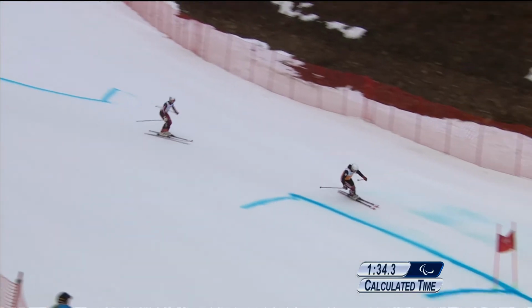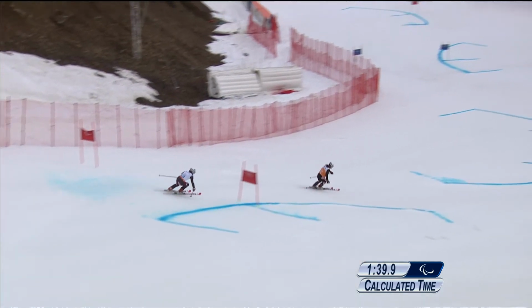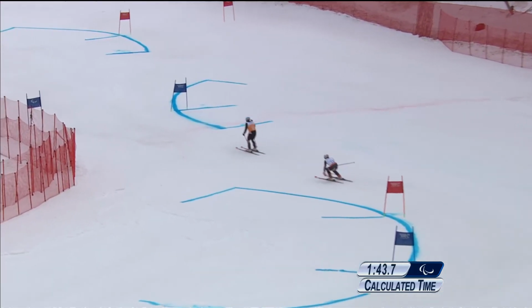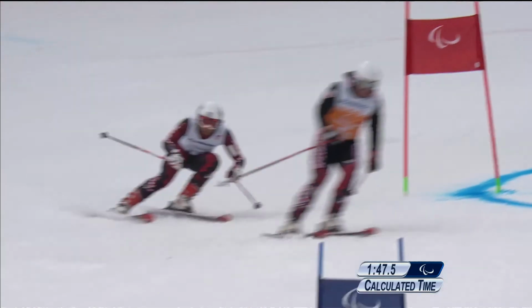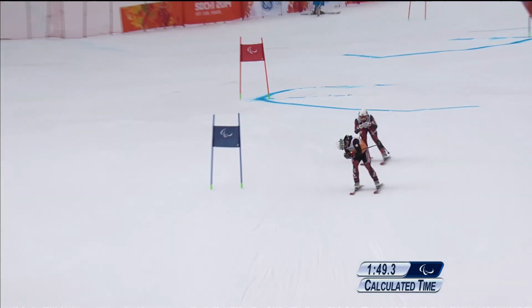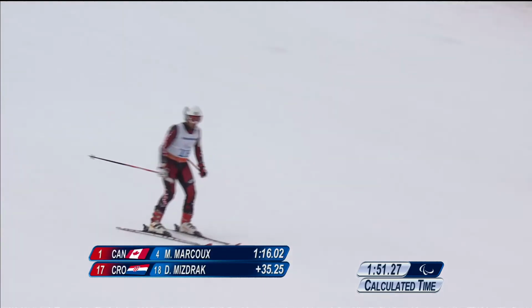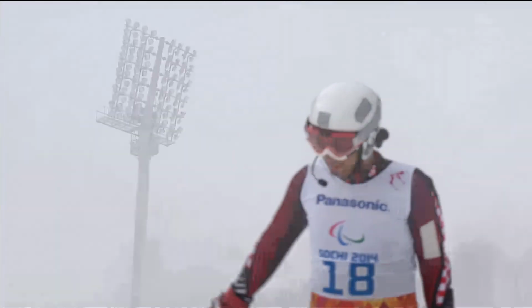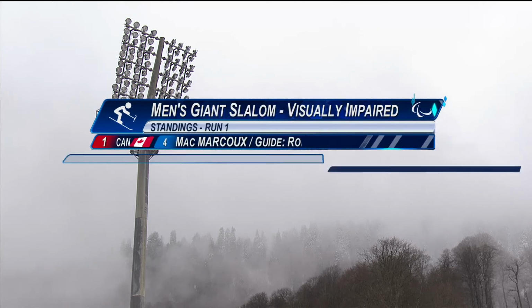Finding this rhythmical first course a challenge, not only in the snow conditions, it's a long course as well. As we heard Marcoux say, well, it's a leg burner. And here he comes now into the finish, and 1:16.02. He is 35.25 seconds off the pace that he's got down. Well done to Damir Mizrak.